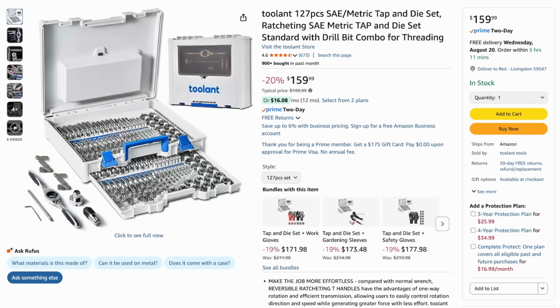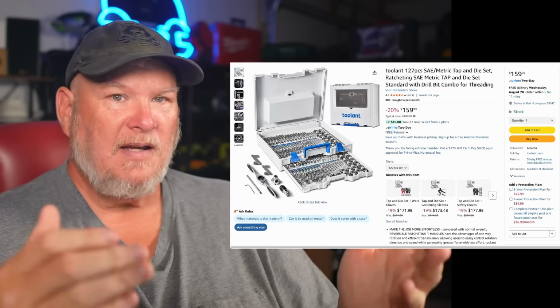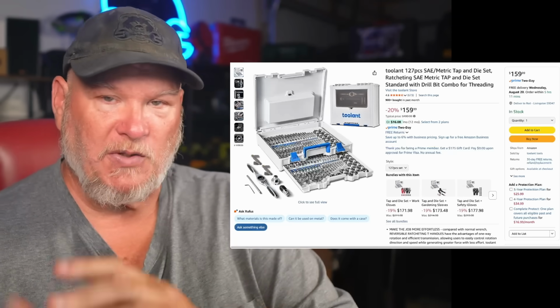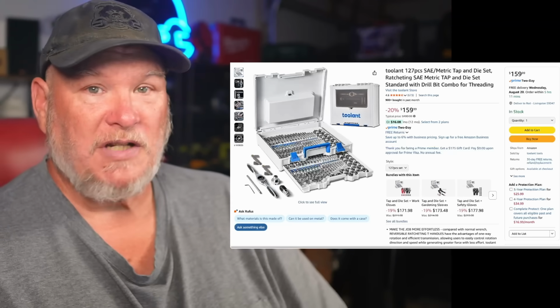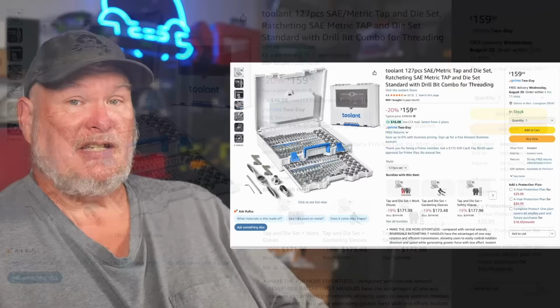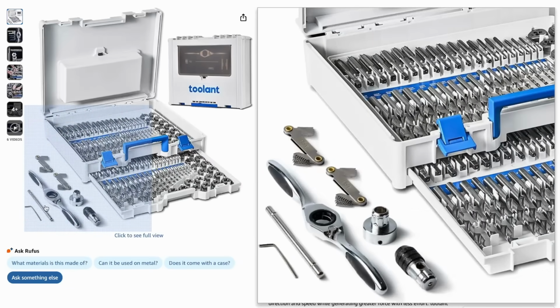All right, then we got the Tool Ant. I've talked about this one. They sent it to me. This is probably the best budget tap and die set out there. It's $160. I was just able to rescue some threads on a project we were working on. And yes, they make thread chasers and stuff like that, but I've never found the need to have a set of tap and die and thread chasers, whatever. These have always worked just fine for me. And at $160, this kit is extensive and it's well put together. I really like it. And it's got the ratcheting handle, very much like the GearWrench set.